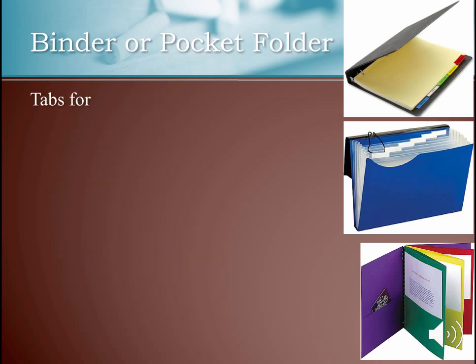Now, I recommend that you set each one of these up with the following tabs. First, a tab for classwork, and those are the things that I hand out to you that you want to save, remember to bring to class the next day, or classwork that you've done on other paper that you're going to put into your filing system.